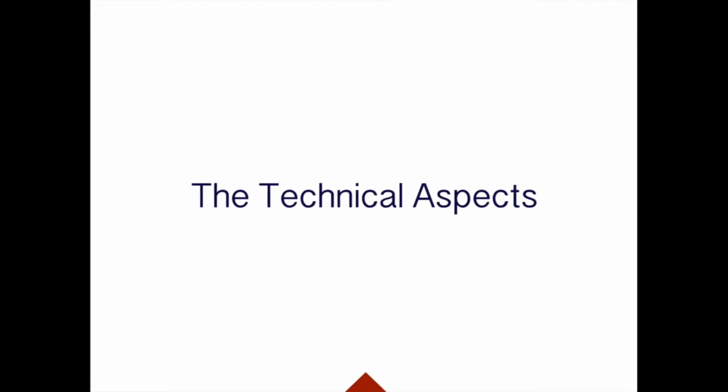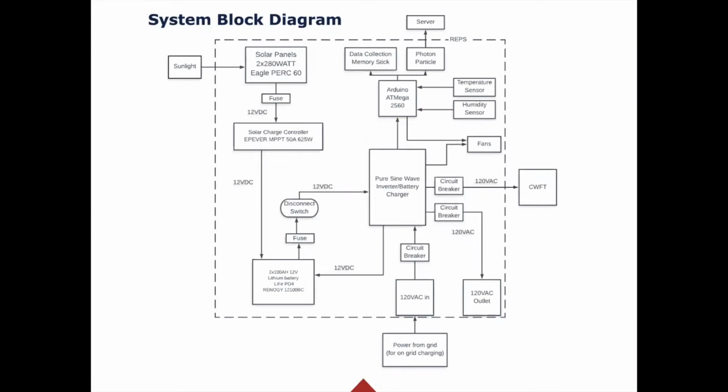Let's explore the technical aspects of the design and begin with our system block diagram. This is the system block diagram. Everything inside the dashed line is contained inside the REPS. The solar panels generate power, which is sent to the charge controller. The charge controller converts the power into a voltage and current compatible with the battery.